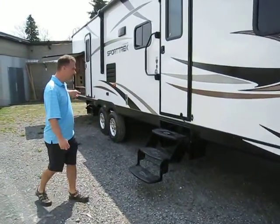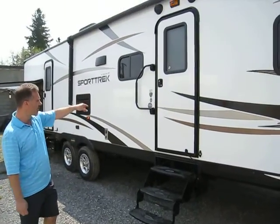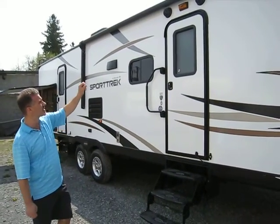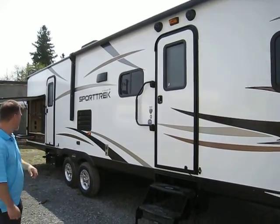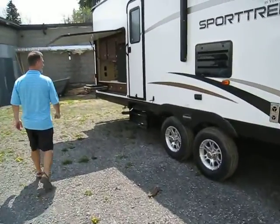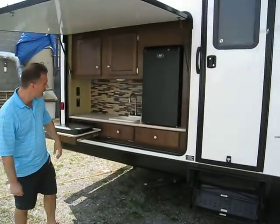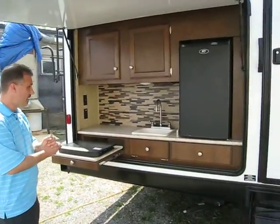On both sides, we have an entrance to the bathroom alone. Large fold-away entry handles, outside speakers, patio lights, aluminum wheels, radial tires. Again, that second entrance to get to the bathroom. An outside kitchen, very nice feature.